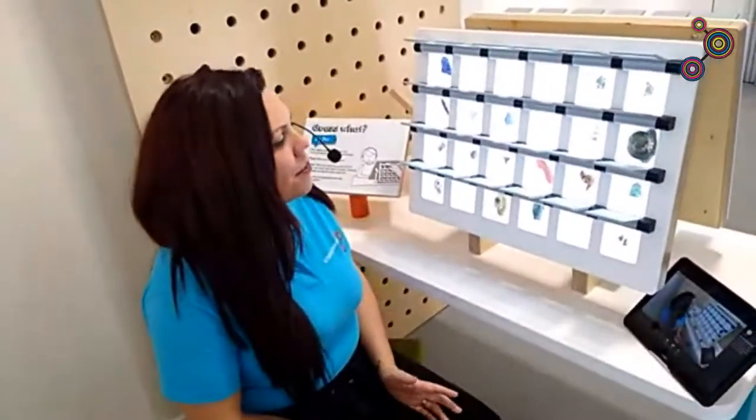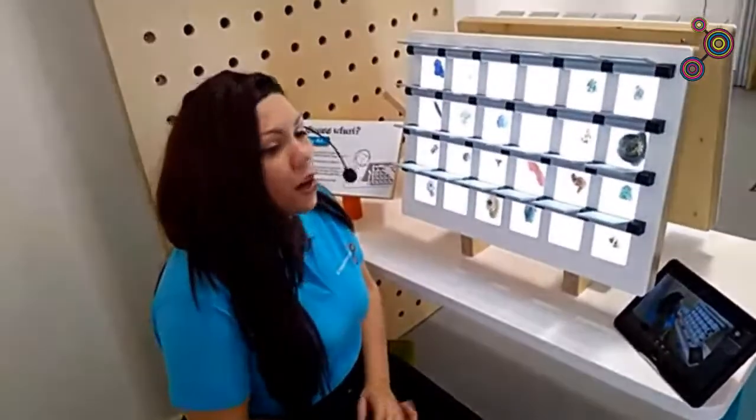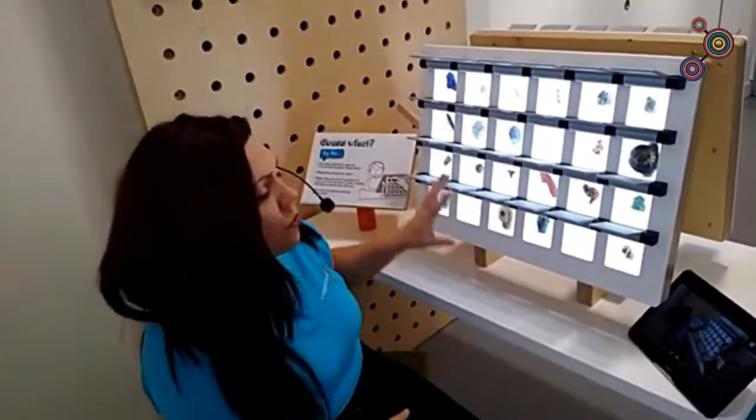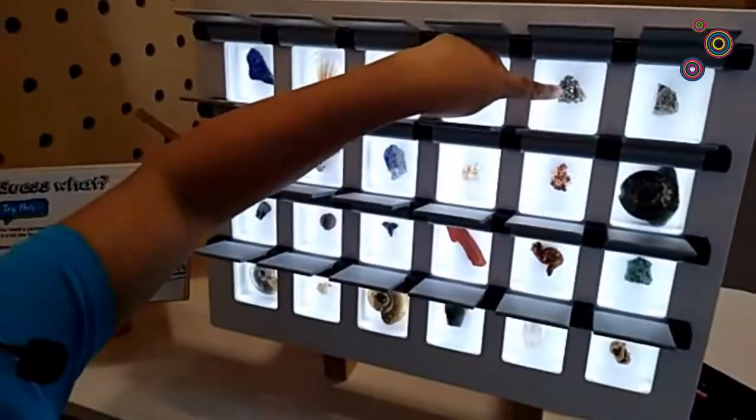So this exhibit is called Guess What? And it's a bit like the game Guess Who? So usually I would play this game with a partner, but we can't do that today. But how it would work regularly is if I picked one of these cool fossils and rocks. So let's say, for example, that I picked this shiny one up here. I really like this one.